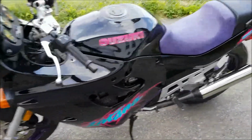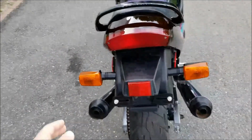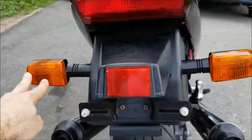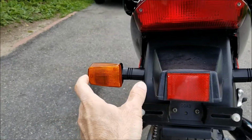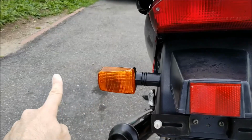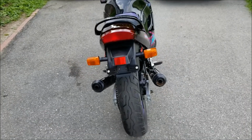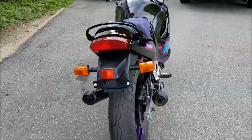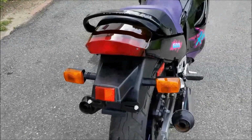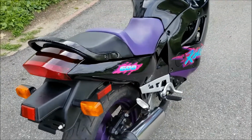Also, another change I did was to shorten the signals. So these are original Suzuki signals, but they're a little shorter than the original ones that the 600 used to have. They were coming out another 2 inches. I think that looked a little ugly. So I took those out and put these shorter ones, and I like them much better.